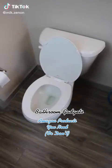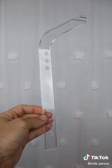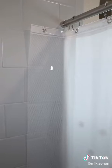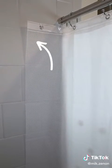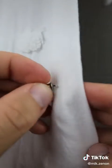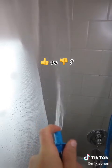Bathroom gadgets you need or don't. If you hate puddles on your bathroom floor, avoid this and this, but consider this. Attach the splash guard to the end, secure the remaining hooks, and your shower liner will curve perfectly against the wall to prevent water from splashing outside. It's entirely invisible, won't poke holes, does not require adhesives, and won't slip out. So, is this something you need or don't?